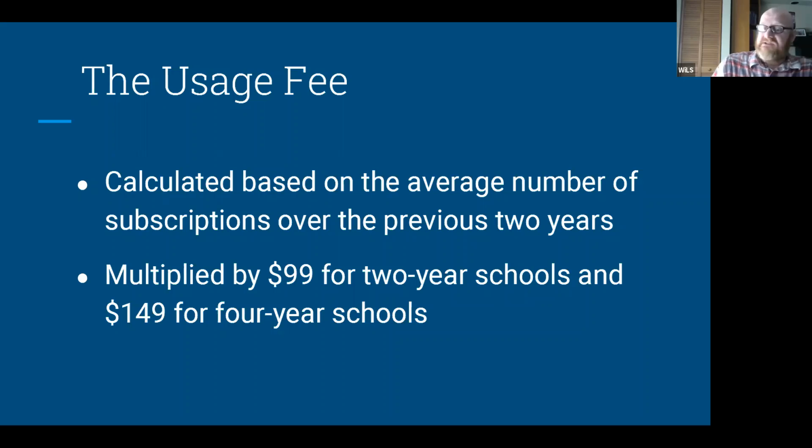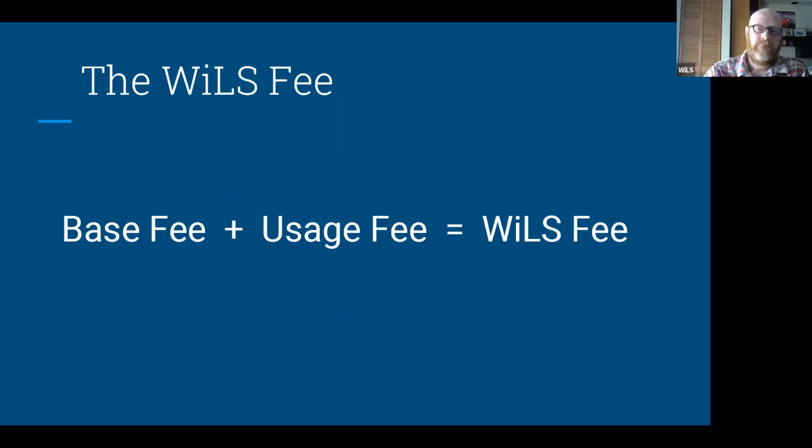So the more a library uses the service, the more they'll pay, but that charge is going to be based on a predictable structure that we control, rather than on the less predictable fees charged by vendors. So we take the base fee, which is calculated based on your institutional size, add it to the usage fee, which is generated by how much you use the service, and that gives us your library's annual WiLS fee. So this fee, as I said, is going to replace the $199 WiLS membership fee and the percentage that gets tacked onto every subscription. Now, all those fees will go away, and there'll be a single fee every year that you'll pay.